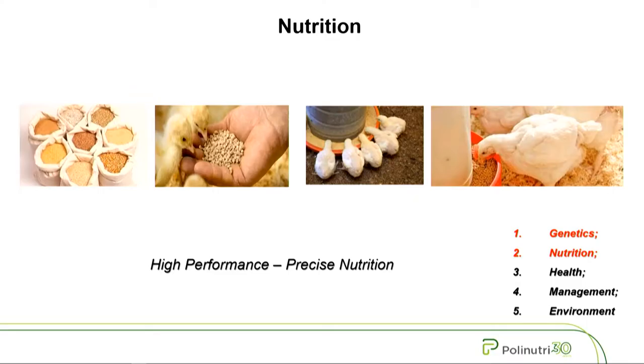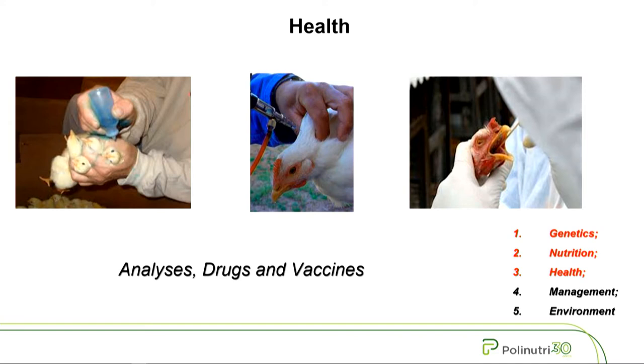So nutrition is now forced to keep up with this high level of genetics we have, and it's becoming more and more precise in order for us to get the best results from our chicks.